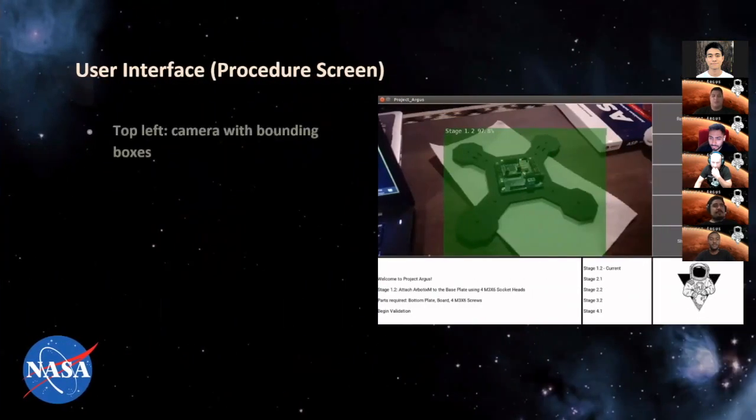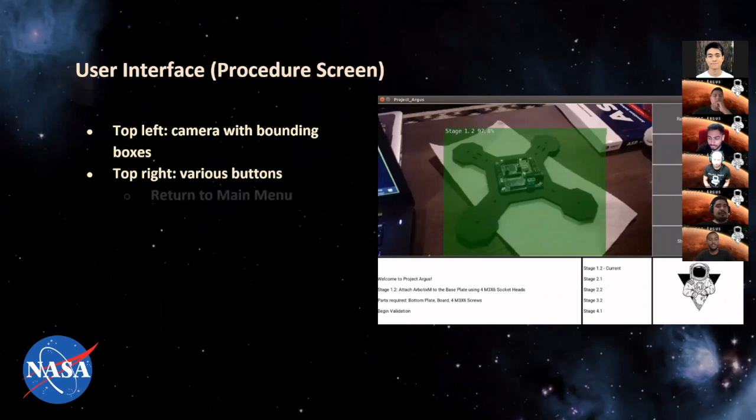Thank you, Naimo. So this would be the primary point of contact that the user will be interacting with. This will be the primary screen displaying all the assembly instructions. On the top left, you'll see the camera feed. This is where you'll be seeing all the detection happen, as well as the bounding boxes. On the top right, you will also see a series of buttons that will be used by the user.